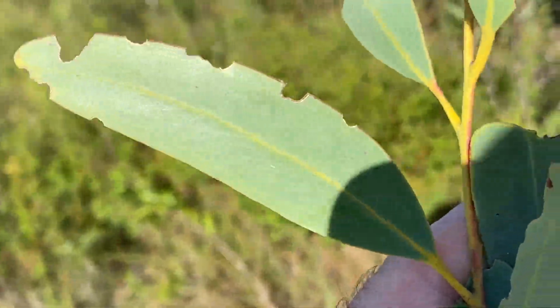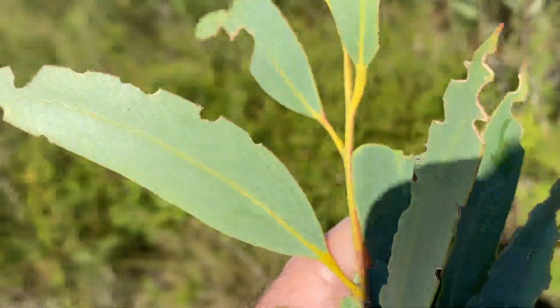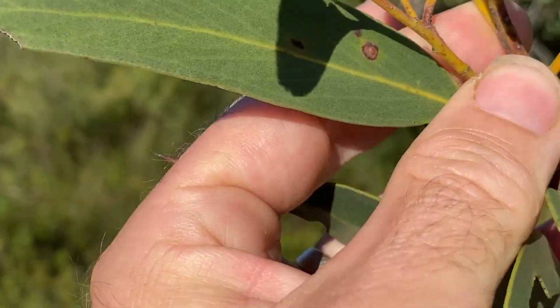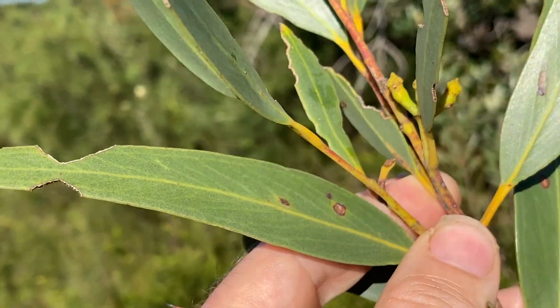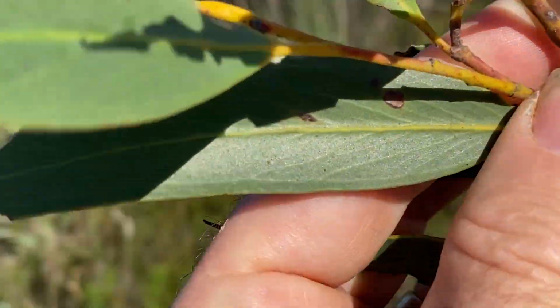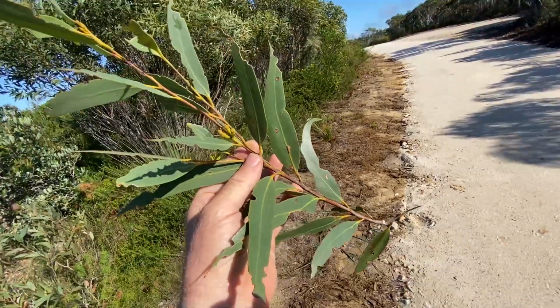I'll do some sunshine as well. Yeah, so a lot of yellow colour in there, but the leaves are more on the green side, with a dash of bluey green, especially in the sun. There's a good dash of bluey green there.